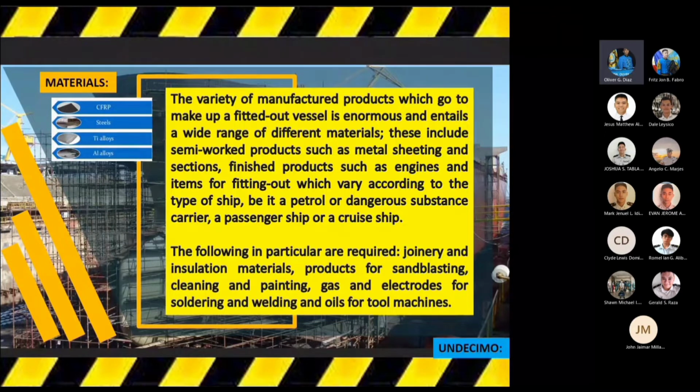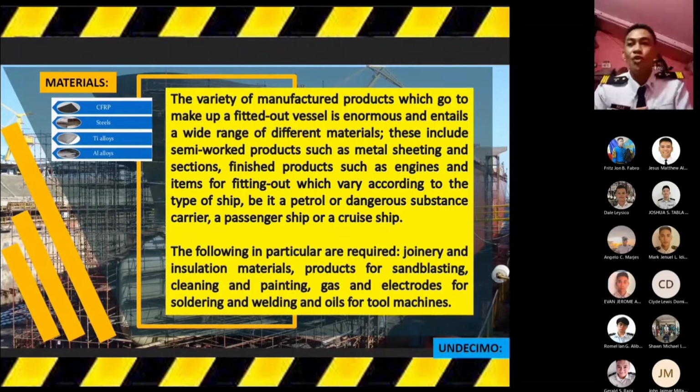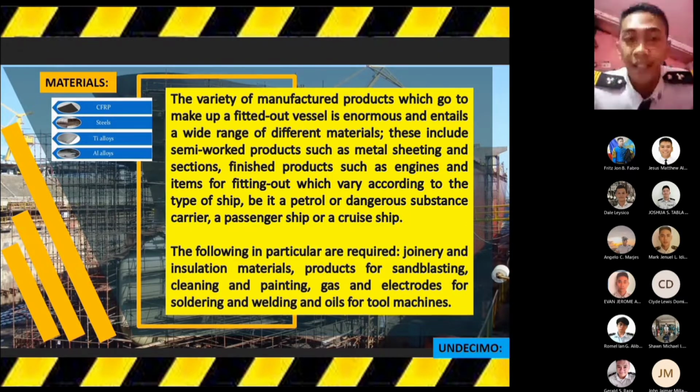Okay, while waiting, allow me to define shipbuilding. The shipbuilding industry has over the years developed the construction of ships with hulls and structures in steel. For some decades now, other construction materials such as metal alloys have been introduced, as mentioned by Midshipman FABRO.